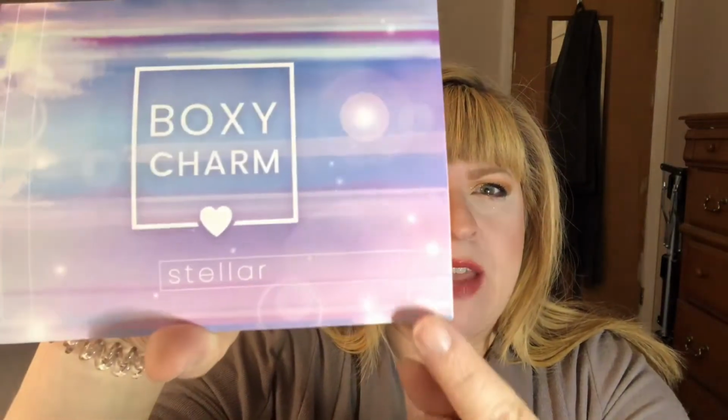So the first thing that you pull out is the card. This month it says Boxycharm Stellar, and the number I received is number 11. It's right down in that corner usually. You open it up and it shows you all the products that you received, and it also gives you a code that you can use for some % off of certain things. And on the back, it shows that you can get Boxy Luxe, and Boxy Pop-Up, which is 80% off of certain products certain times of the month. If I'm not mistaken, it's every 3 months, and it's always on a certain date.